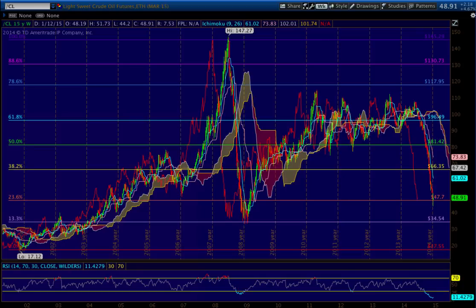But anyway, we'll get right to it and start off with the chart of crude oil on the March contract on the weekly time frame. This is a really big chart, back to the 2001 lows. The reason I put this chart up is I decided to run some fibs from the candle body of the low to the candle body of the high, and that brought me to this 23.6 fib at 47.70, which I thought was pretty interesting to find that level. So let's zoom in for a closer look.